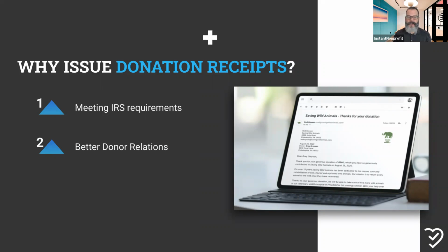Number two is better donor relations. Everyone wants to be acknowledged for their contribution in the world, and it's super important that you bolster donor relations and maybe even have the opportunity to ask for another gift right on the heels of a donation receipt, because you're building better donor relations by communicating well.